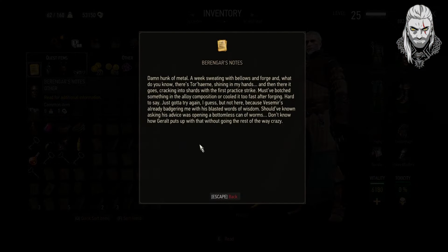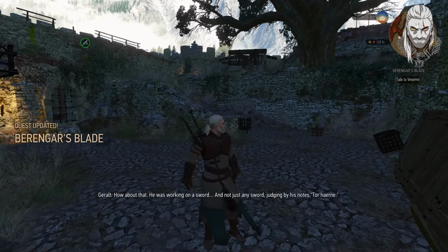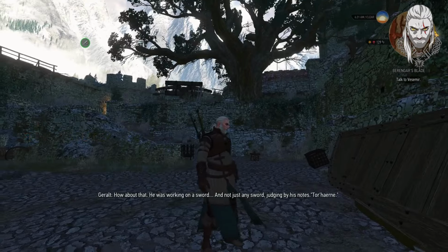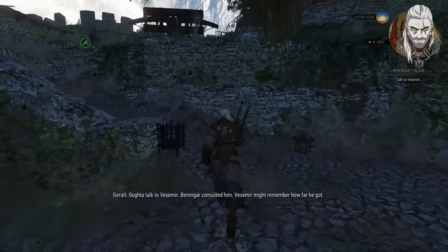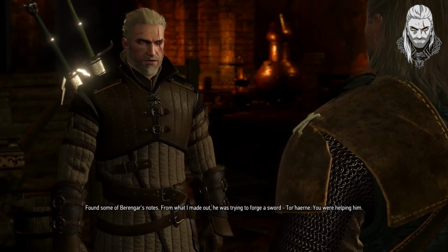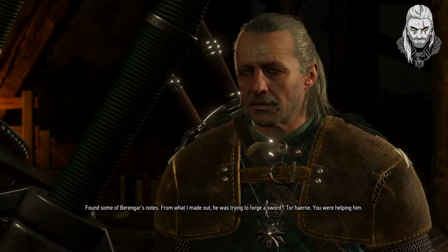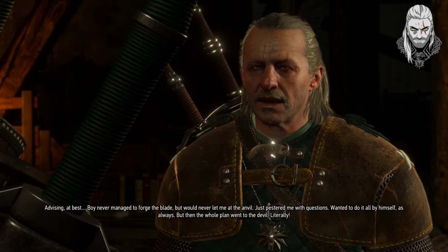The letter tells us that Berengar was working on a special sword called Torhern. He had forged it, but it seemed that he had gotten a bit fiddly with the alloys and the blade had literally fallen apart after the first few blows. All because he lost the blueprint for the sword. If you ask Vesemir about Berengar and his work, it turns out that the elderly Witcher was also involved in the creation of Torhern, but this work did not go according to plan.